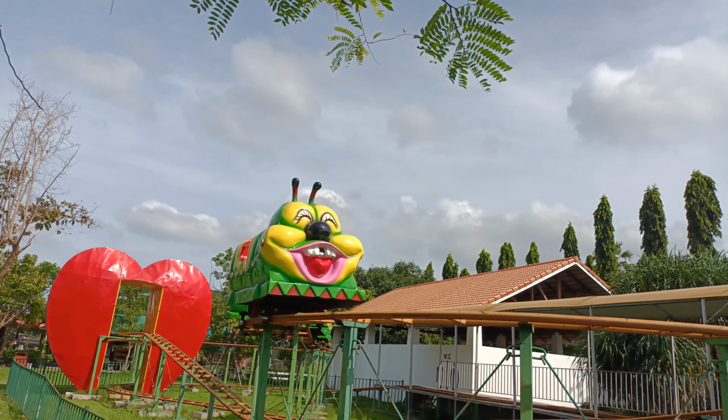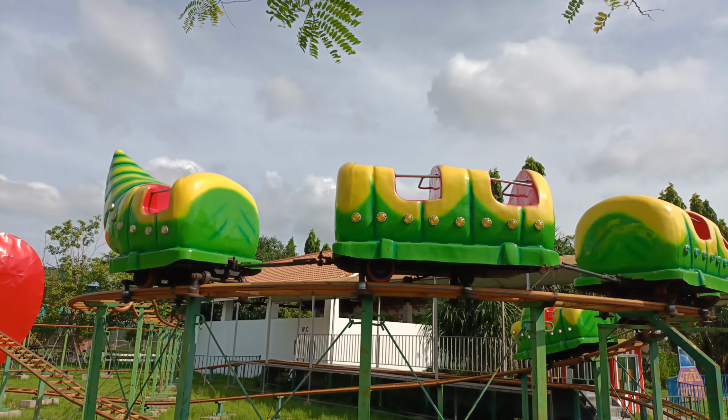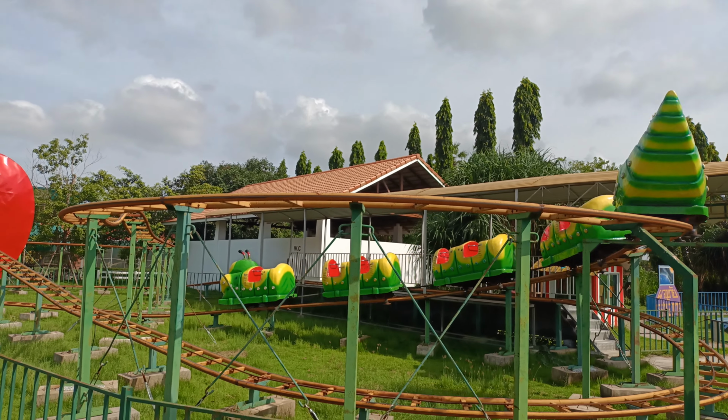What are your thoughts on Wacky Worms? Do you agree with my wife that it is one of the best coasters in the world? Or do you think it is just a cute but tame coaster?